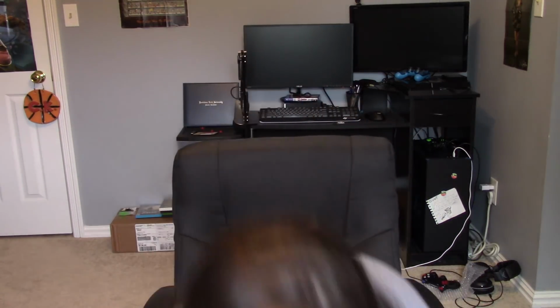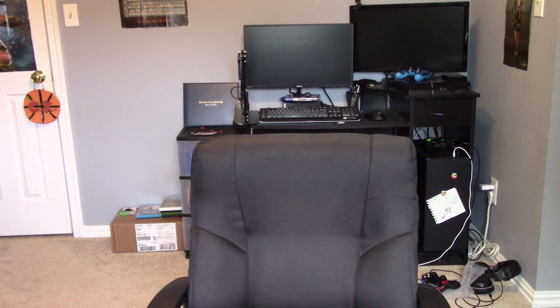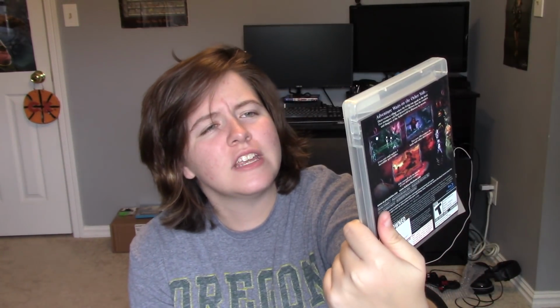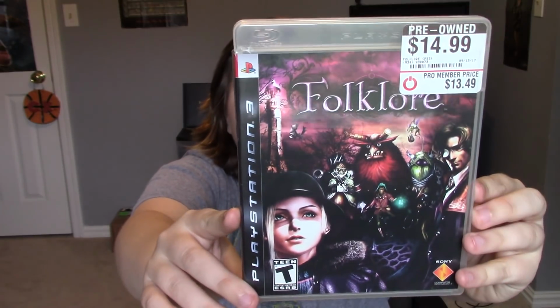And then, another trip at GameStop. I went and traded in some games that I didn't want, or that I played, that I got from there recently and didn't like. And got some games that I've always wanted. And the first one's case is messed up. But it is Folklore on the PlayStation 3. It was $13.49. Actually, I think it was $11.99 Elite Pro price. So not too bad.